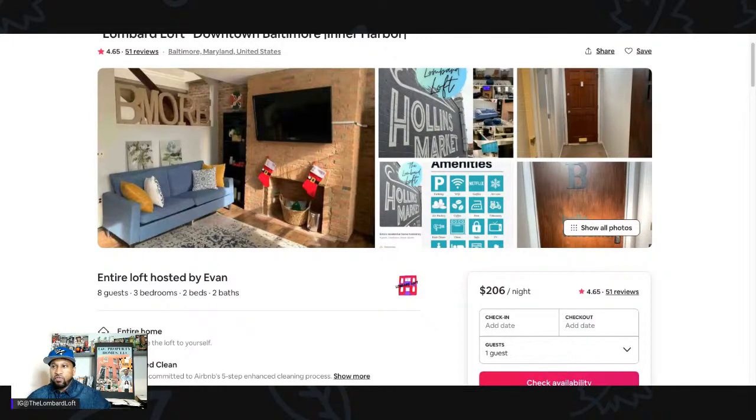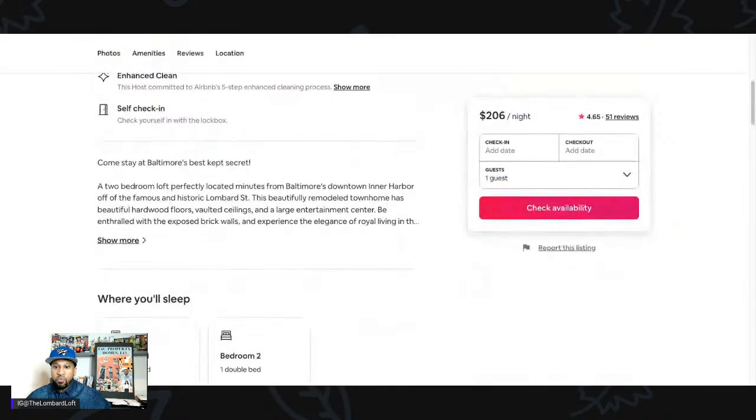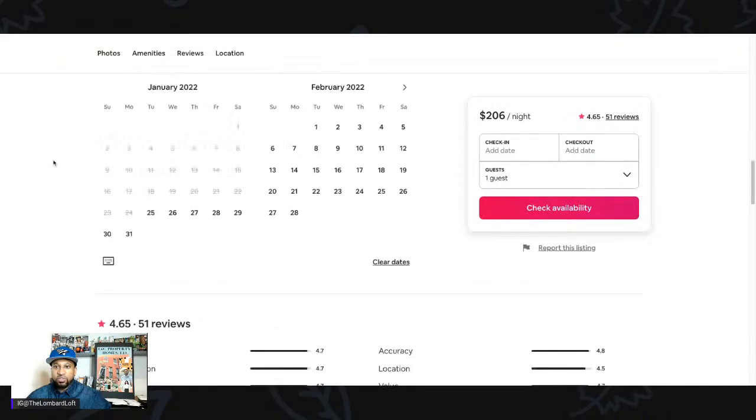We had one, two, three, four, and I was sleeping maybe six. I was going for six, but as I got more into it, I understood that guests are really looking for beds, so I went to eight, and that was just the addition of rollout beds. It is the entire home. So let's get to the nitty gritty, the reviews.